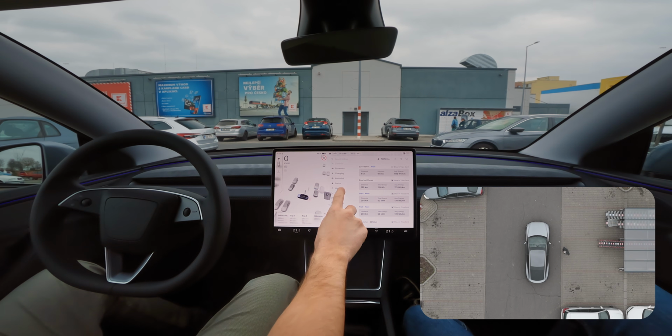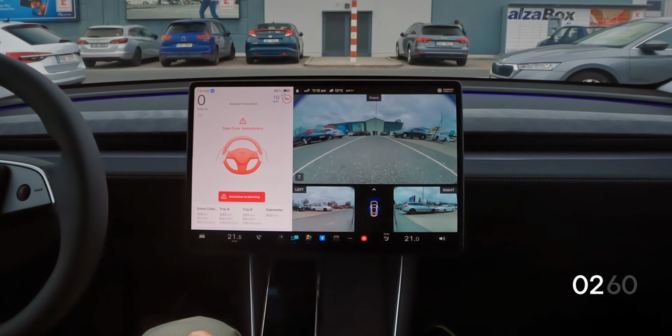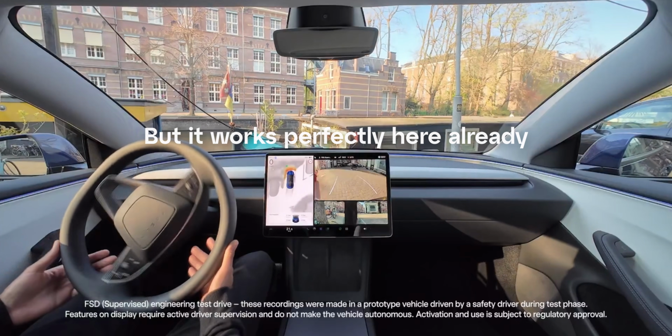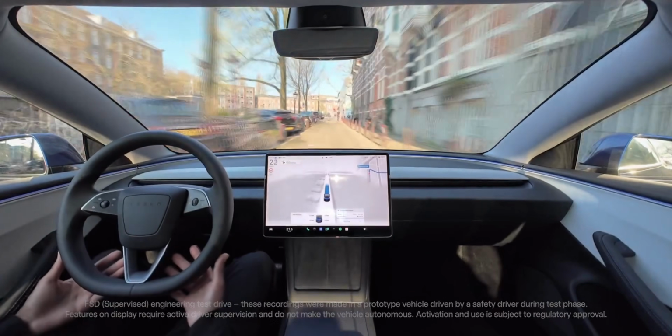First up, let's address the elephant in the room. Why are we still testing Autopark instead of full self-driving? Well, because the EU is still blocking its release here. It's frustrating not having access just because you live in the wrong place. It shouldn't work like that in a truly globalized world. Luckily, it doesn't have to be that way.